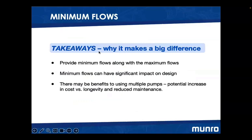So the reason for discussing this is that, as designers and manufacturers, we want to gather as much information as we can. One of the questions that we ask is to provide the minimum flows along with the maximum flows, so that we can take a look at whether one pump will work for the project or if we need to look at multiple pumps to make the project work. So knowing this information up front is a big deal for us.